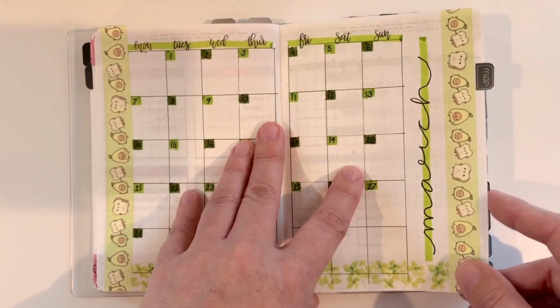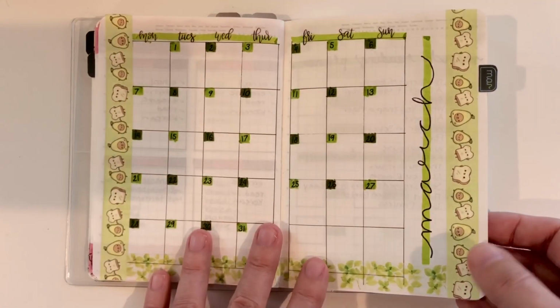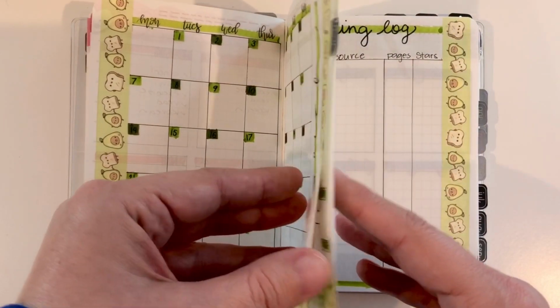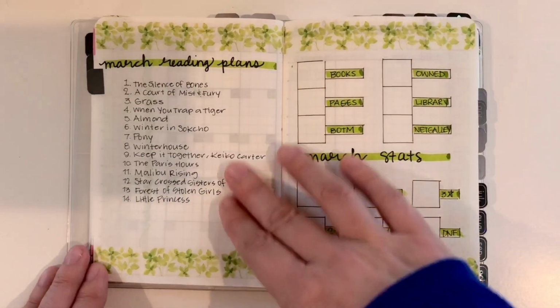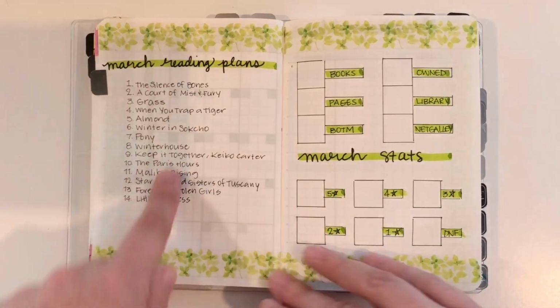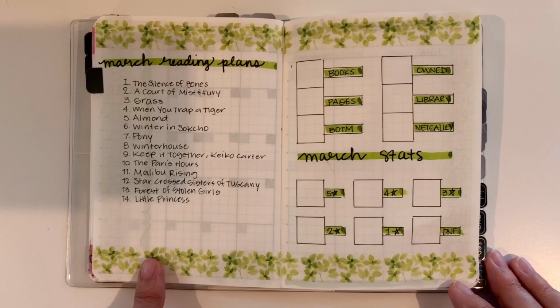I haven't filled in my appointments yet because I don't think you need to see all of that at the beginning of the month. You can see it filled in at the end of the month. And then here are my reading plans for February. I have quite a few things on my TBR this month because there are so many readathons going on.